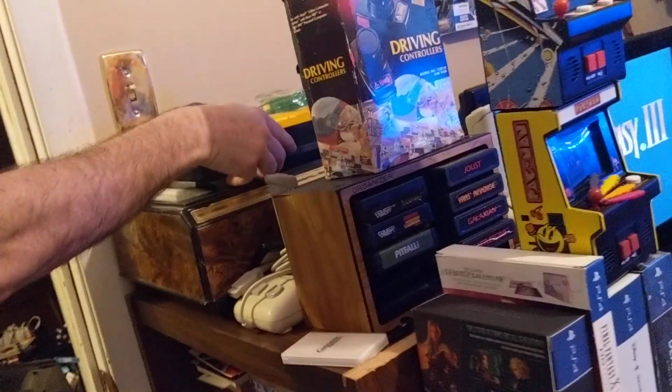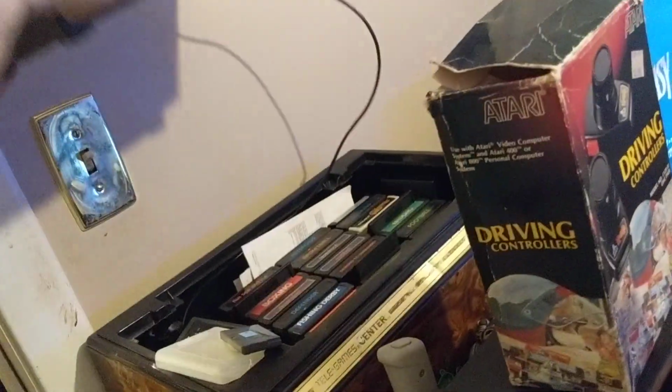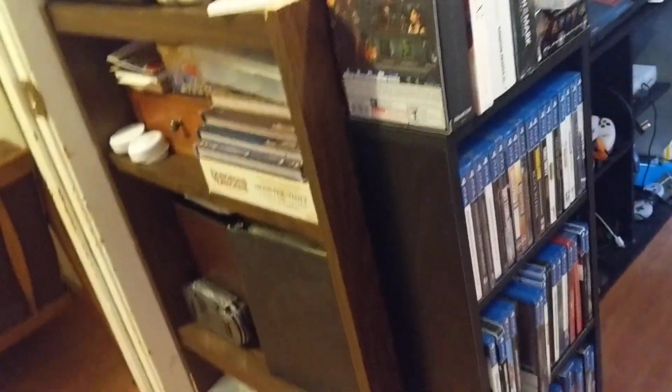Yeah, that's it. And then I got my Atari stuff as well right here. I got the Vader edition with some of the games down here. Only way to keep them organized is right there. That's basically it for this room right here.